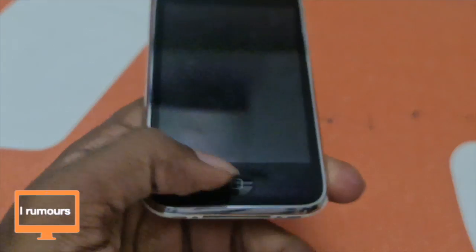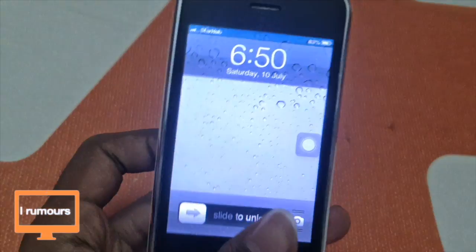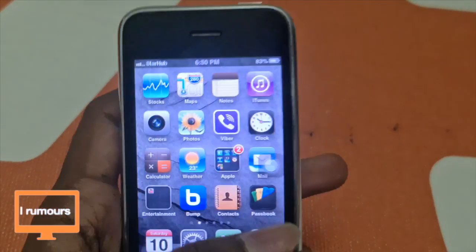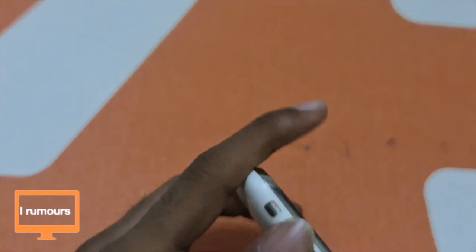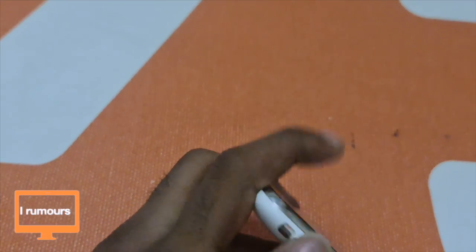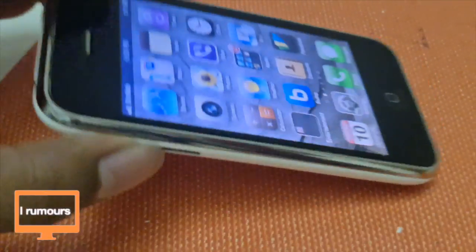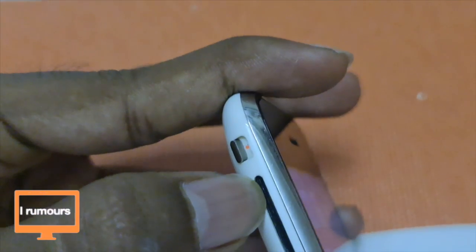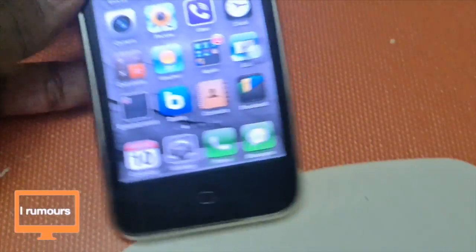Let me turn on the phone here. As you can see, the home button is also not responsive, so I have to hard press it here in order for it to open. The volume button doesn't have the plastic in front, so I have to put my nail inside here and press it in order to increase the volume. Let me press the volume so that you can see. I have to press inside of it in order for it to work.